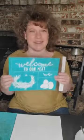So I'm pretty excited about today's project. This is one I've actually had planned since March, but then life intervened and I wasn't able to do it for y'all. So we're doing it a little late, and it's okay because it's just as amazing today as it would have been in March. So the transfer we're going to use says welcome to our nest. I know summer's almost over and fall's going to be here, but you know what? We could still have a nest, right?